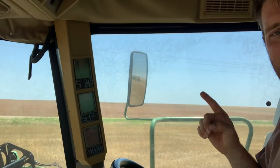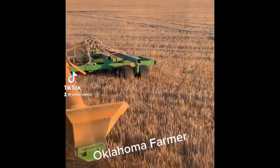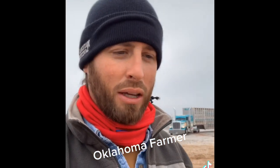Here we are at the start of day 3. It is hot outside. It's almost hot inside. Started up with gold. Cause that truck ain't gonna load itself.